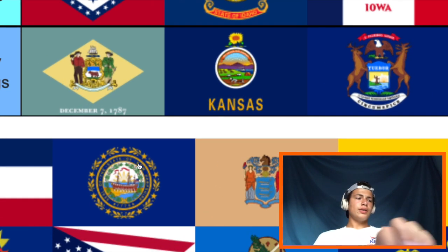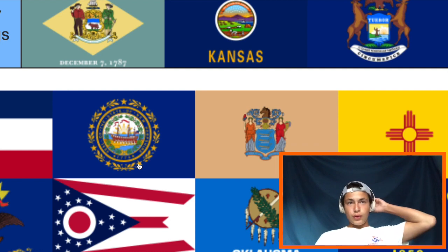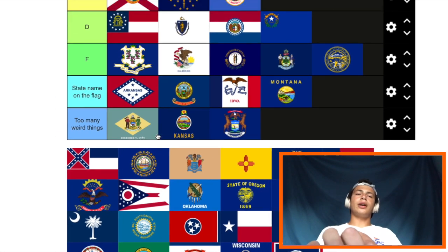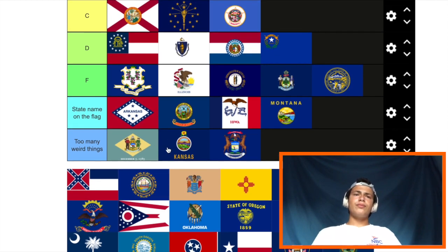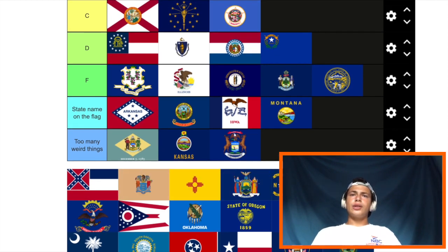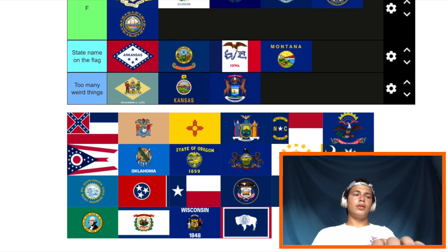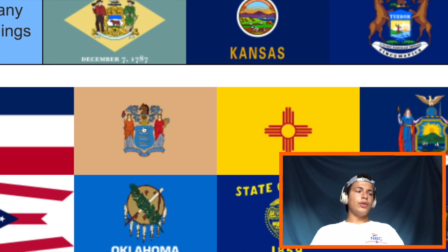Next up is the state of New Hampshire. Same thing, state seal with blue background. So we're putting that in F tier. Do we have it? Yeah, we have it. Awesome.